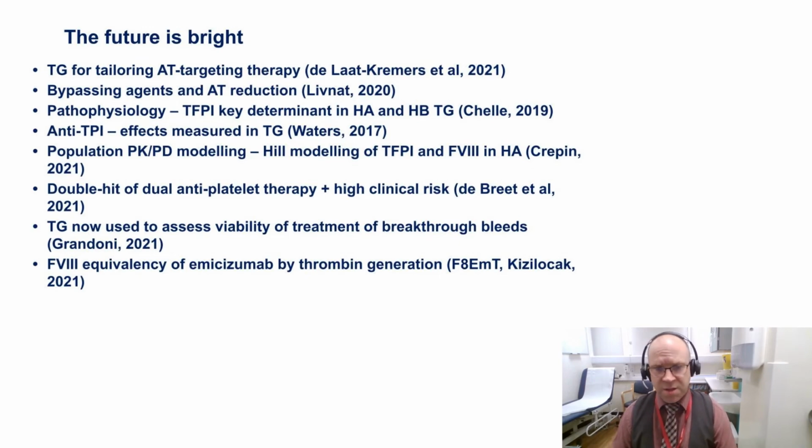Other things such as antiplatelet therapy and high clinical risk. So a subset of patients who are having platelet inhibitory therapy who are also showing a higher clinical risk, and there has been evidence to show that thrombin generation can identify patients. And this again was published this year by Debreet et al.